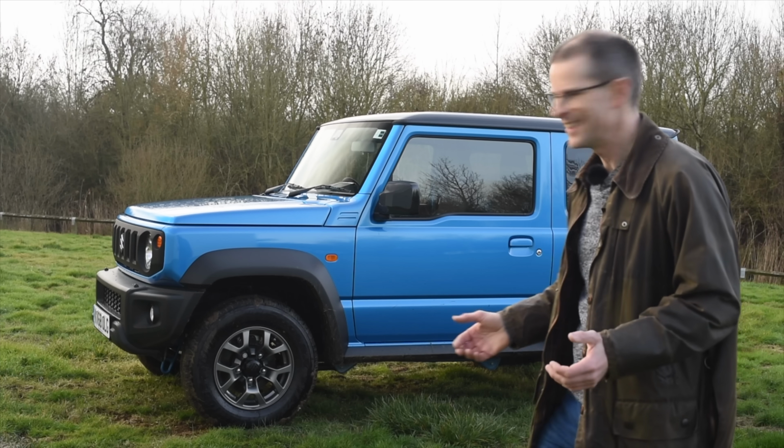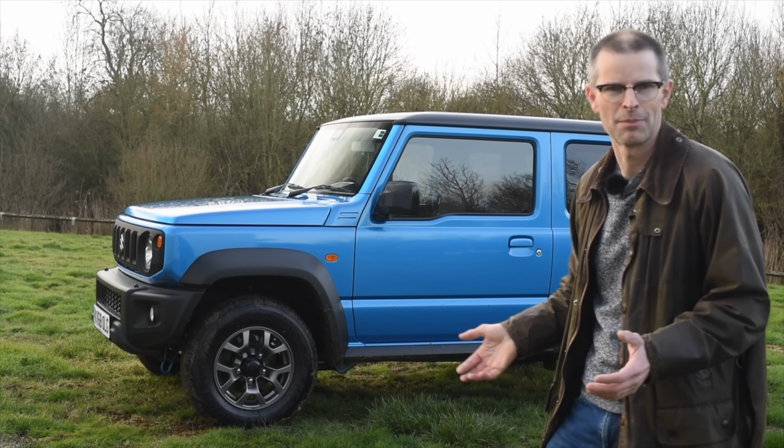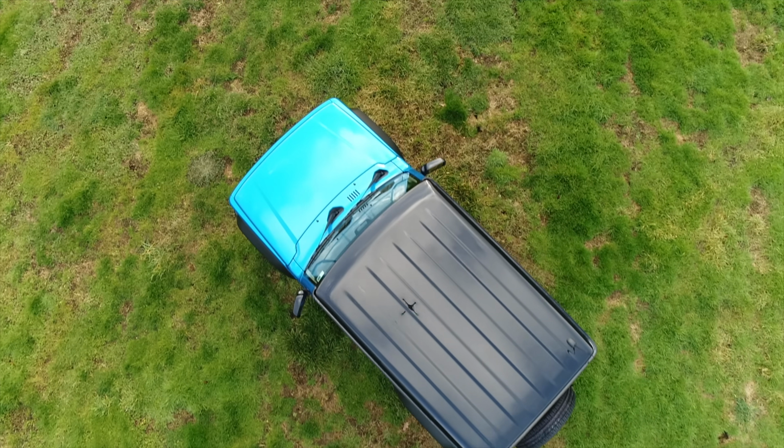But looking at the design, it really is fantastic the way it's harked back to the previous generations, but it doesn't look like a pastiche in any way. It looks like a brand new car. It looks incredibly modern and of the moment.